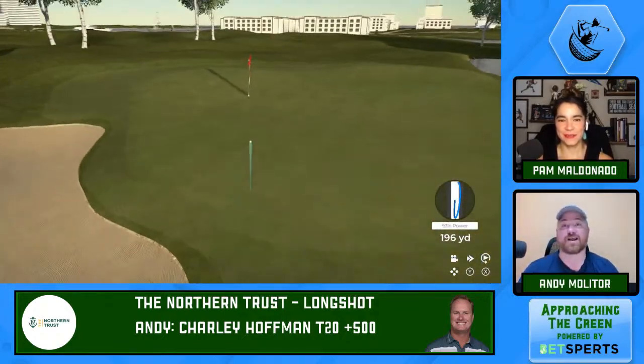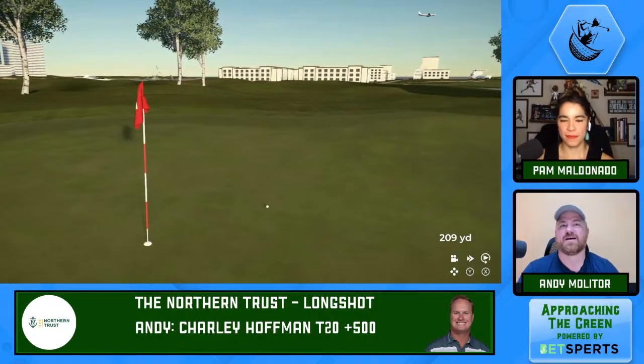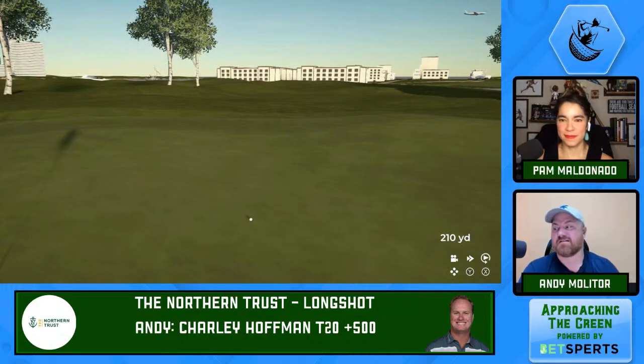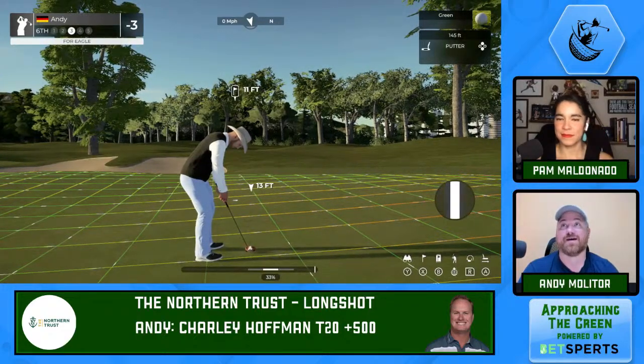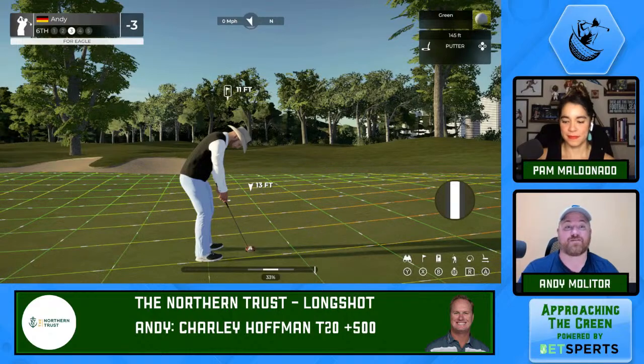Top-notch ball striking. Horrible around the green, like his approach or around the green, chipping, sand saves, anything getting up and down, not that great. Meh putter, and he actually drives it quite a bit further than Victor on average. So I'm fine with taking old Victor Hovland here and getting him a top 20 price at 5 to 1.